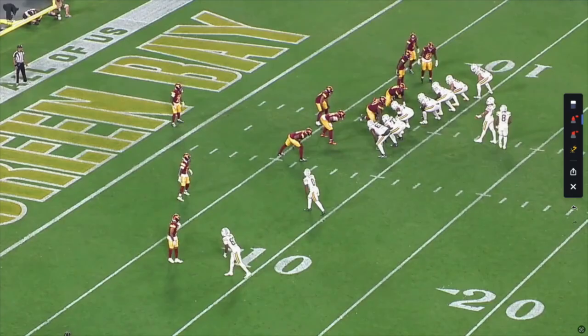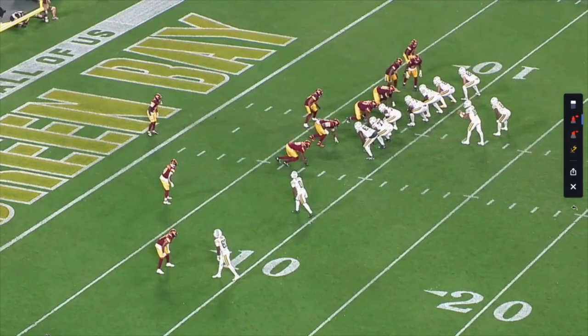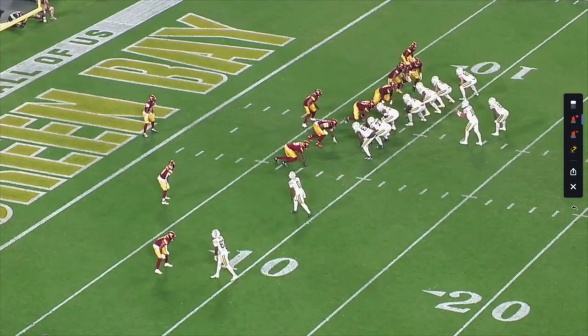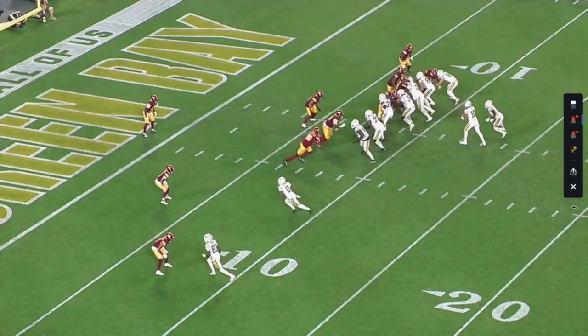Oftentimes, kind of the old school way of running naked bootlegs, if we were running a naked bootleg this direction, the outside guy would be the one running the corner. The inside guy would block down because he's a part of the offensive line, and he's the one that would come out in the flat. And so here's where all the creativity comes in: you see right here, both tight ends on the backside come down and block.